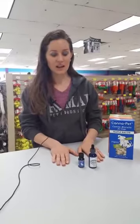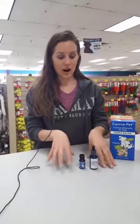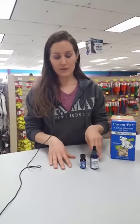If any CBD is going to work, these ones will, again, because they are tested by a third-party independent facility, that it actually has the CBD content that it's talking about, that they are full spectrum, have no more than what's the legally allowed amount of THC.